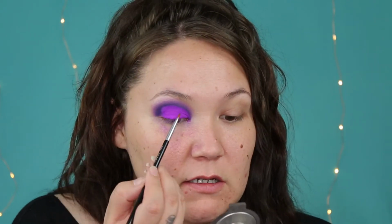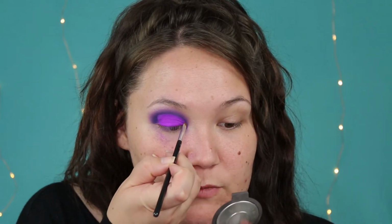Okay, so before we move on to deepening up the outer corner, I'm actually going to take a really small angled brush and some more of that purple that we first went in with. And I'm just gonna redefine that line right here. I do this almost every time I do a cut crease. It just gives it some more dimension.